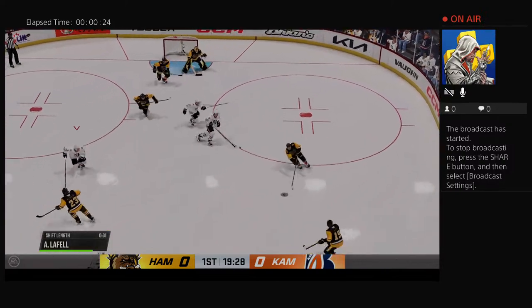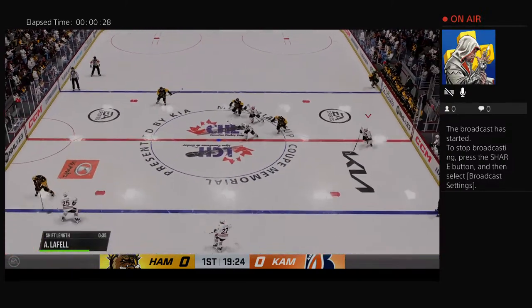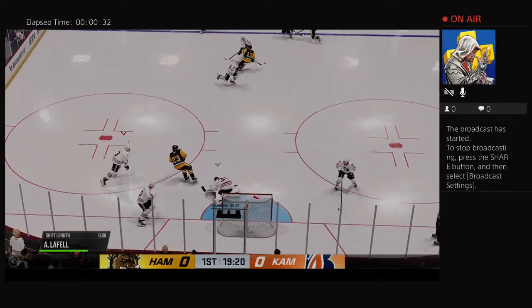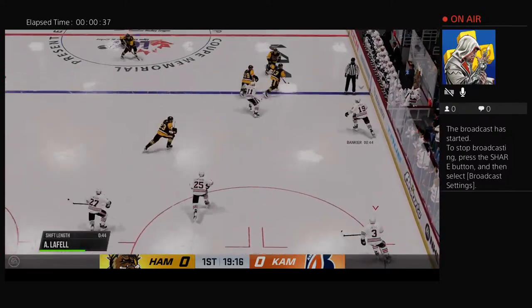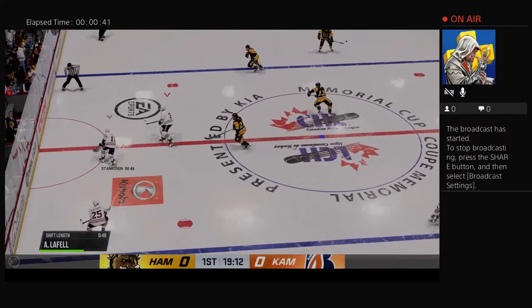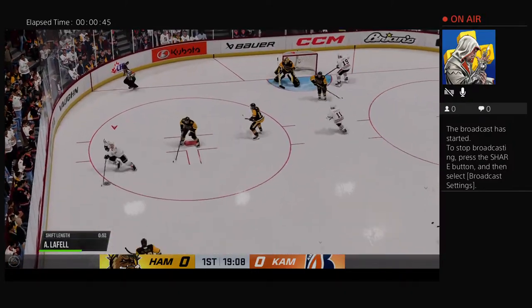The Bulldogs look to start the transition game. Feeds it on over to McTavish. Hamilton's trying to make something happen in the offensive zone. Oh, it serves up a little too sweet with that save. The Blazers move it ahead. Sends a pass over. Here's a short pass to LaFell.